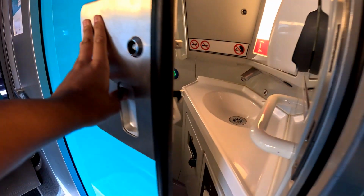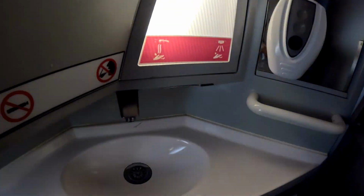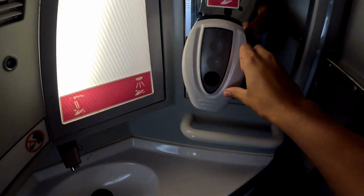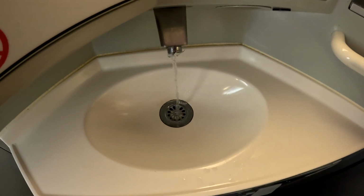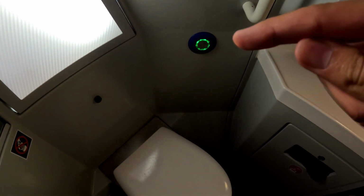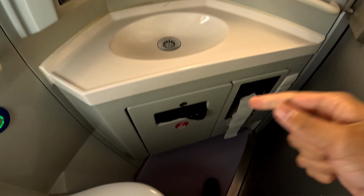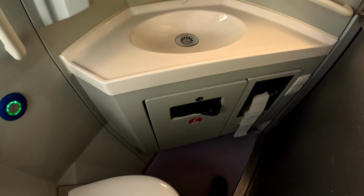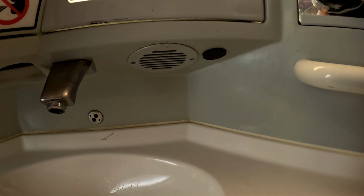Here is the interior of the restroom. There is running water, but no soap. If you press that green button, it will flush the toilet. Under the sink is toilet paper and a trash can. That's the air dryer. Nice touch.